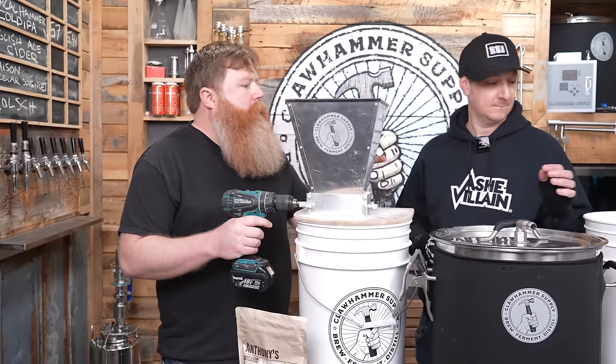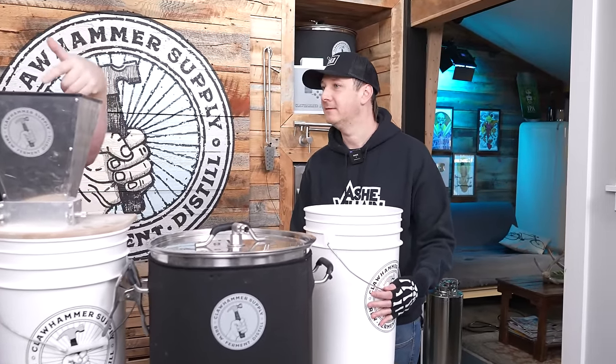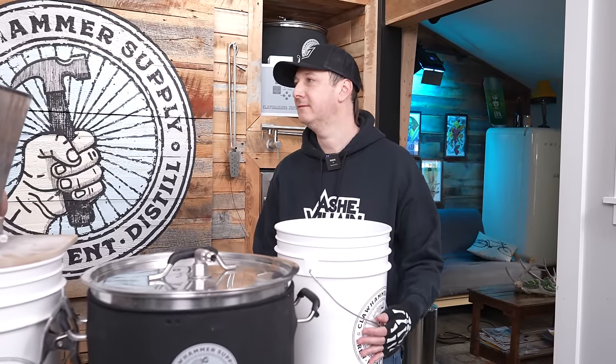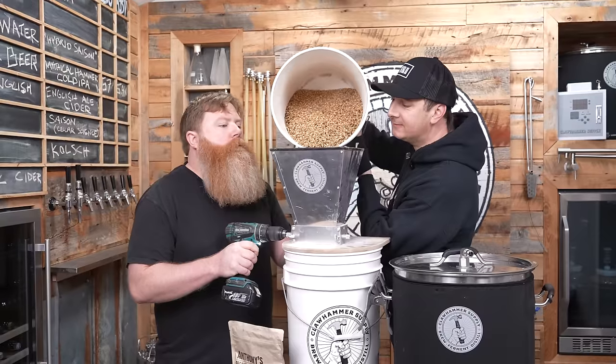Your job, if you're cool with it, is just pouring the grains from the bucket. Basically, this is a grain mill, so it just crushes them and opens up the husks, which allows you to make beer.